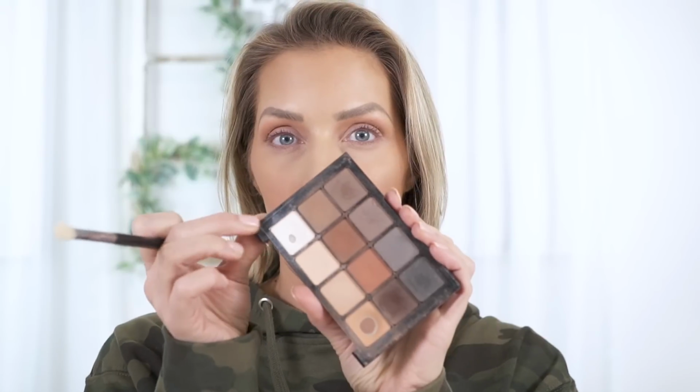Now, in the video with Abby, before I did the white color, which I'm going to use for my lid, I put a little bit of concealer down.